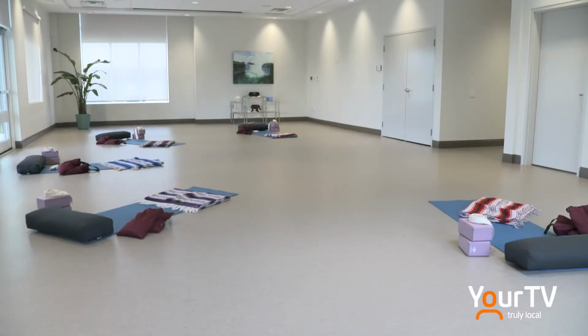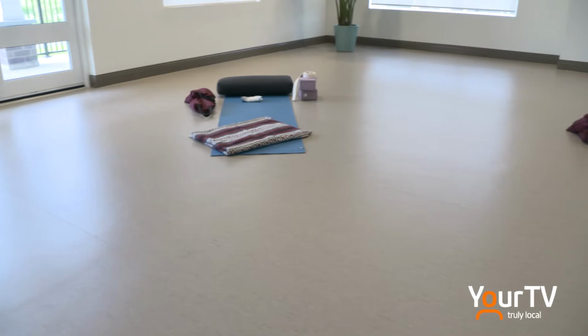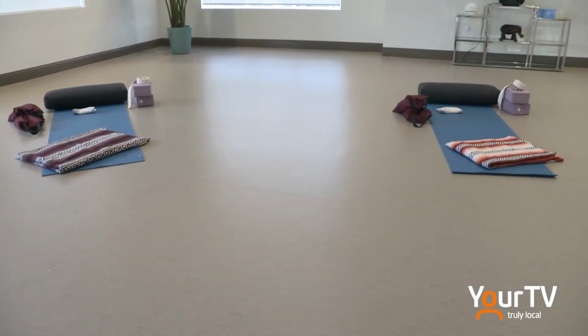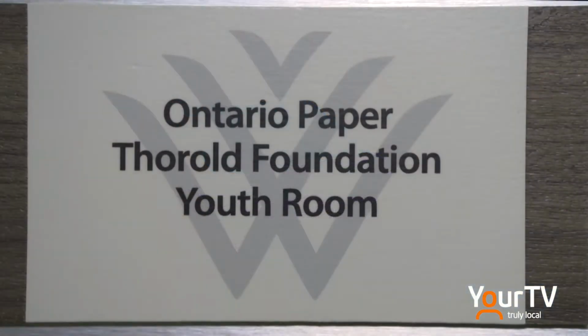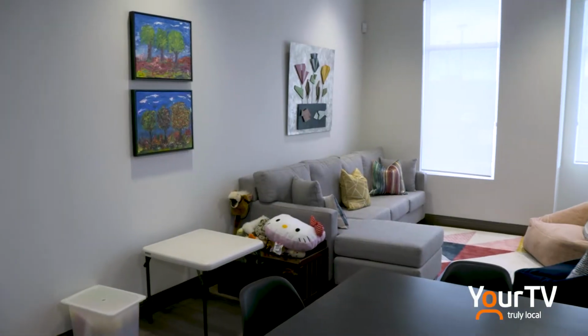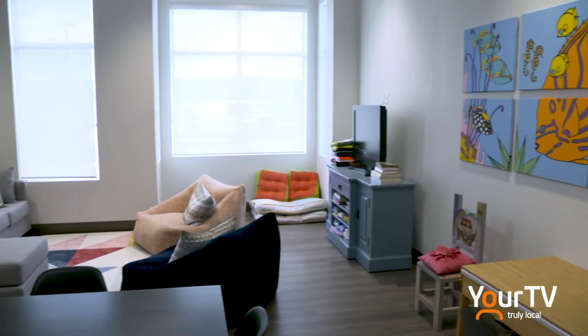We have an incredible coping room that we can provide yoga and qigong and workshops, and we can accommodate so many more people. It's a beautiful space with lots of light and windows. We have our children's room, our youth room, where we provide our programming for youth, for children and for teens. And it's a wonderful, fabulous, happy space.